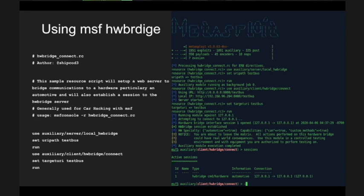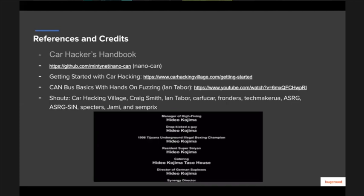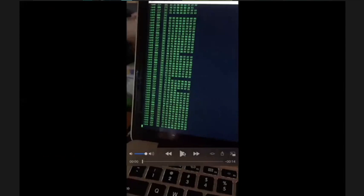Oh yeah. This is actually one of the last slides already. I've already demoed this one, but here are the references and credits. And just one last video that I'm going to show. Here's the CAN in the middle in action. I'm using NanoCAN and CANTAC to fuzz the cluster. So this is the NanoCAN and then the CANTAC. Then they're fuzzing the cluster. So that's one of the things that I play with at home as well.